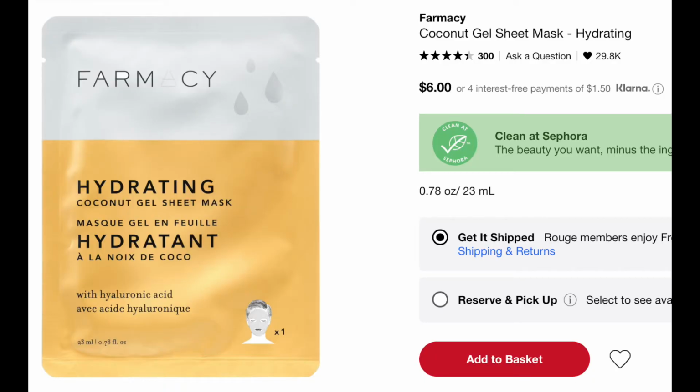These are the best masks on the market. I don't think anything else on the market does my skin like these ones do. It makes it so hydrated, moisturized, makes it feel so good. The serum in here is amazing. You can buy this type of mask on Sephora still. It is quite expensive, just so you know.